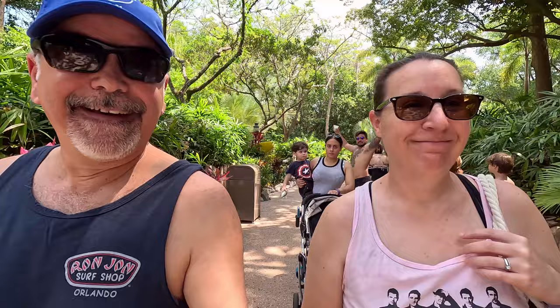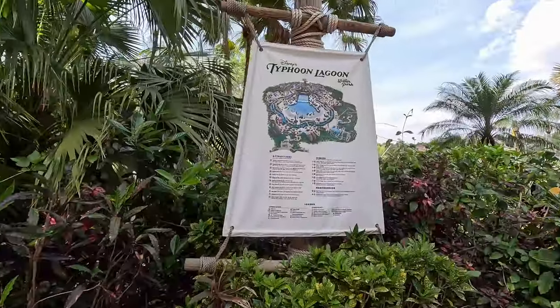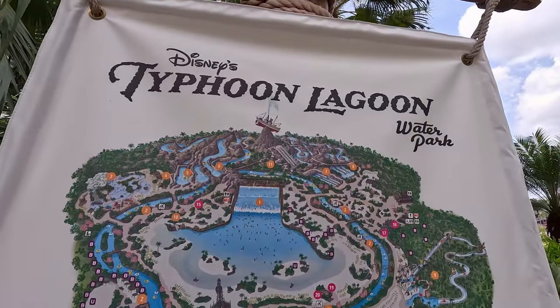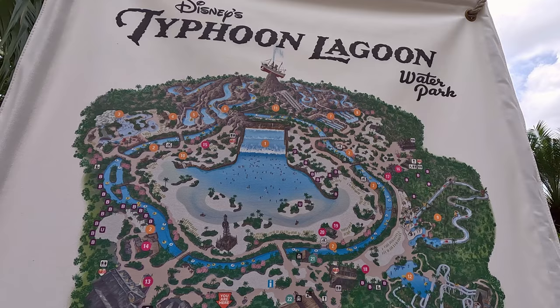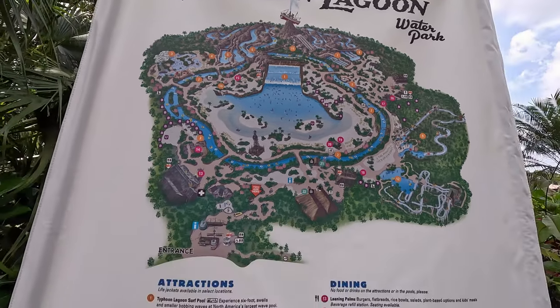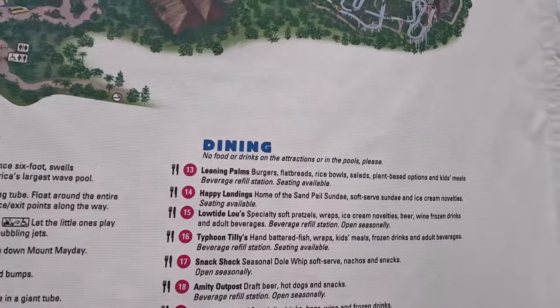Kind of have a Caribbean feel, doesn't it? And sunscreen in the air helps with that as well. Yeah, I mean, we could almost imagine that we're at a port of call on a cruise. Seriously. All right, very cool. Actually, we're a little closer. Here's a map here. Oh yeah, it looks like a giant wave pool area. And they have a lot of dining.